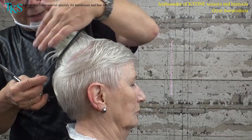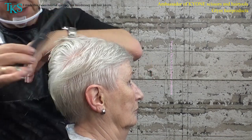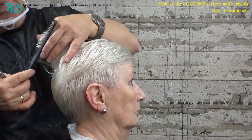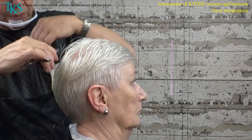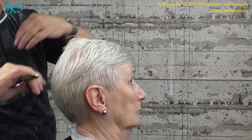Going back to the back, take the hairs up, connect the line of cutting on the top, making slight circles, bit in the moon shape. When I go over the rounding, I do it the other way around, so I'm still working in the natural lines.